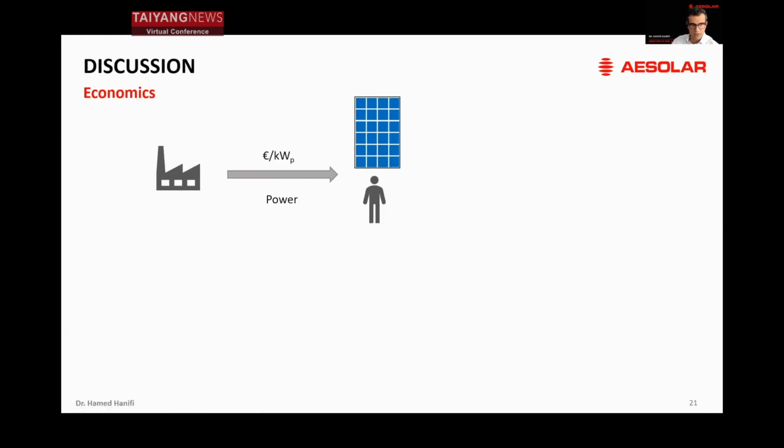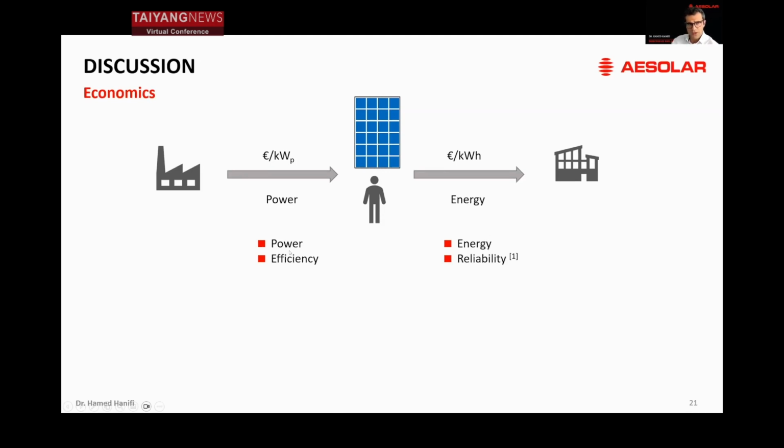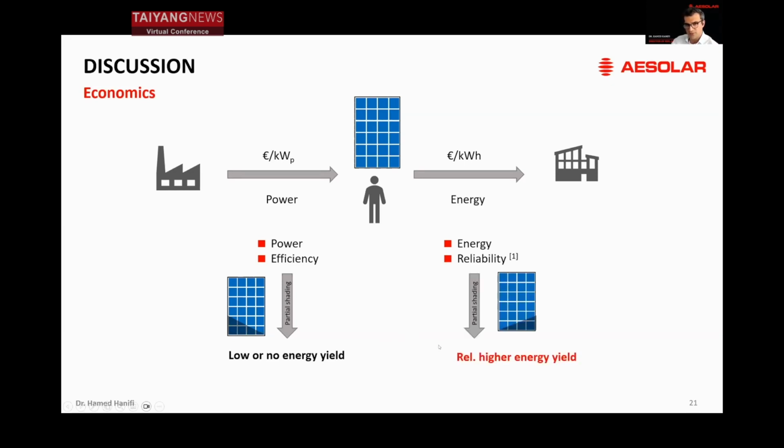But let's shortly talk about the economics. We have to consider that customers buy PV modules in euro per kilowatt peak, so they buy the power. However, what they really need is the energy, so they need euro per kilowatt hour. In the first case, you pay for the power and efficiency, and these are the determining factors. But in the second, it's the energy and reliability. In the first case, it doesn't matter how good your PV module is. As soon as it becomes partially shaded, you will lose a significant amount of power, or in some cases, you have no power out of your module. However, with the smart hotspot-free module, you can in any case gain a higher relative energy compared to standard modules under partial shading conditions. And this brings a lower levelized cost of energy for this scenario.